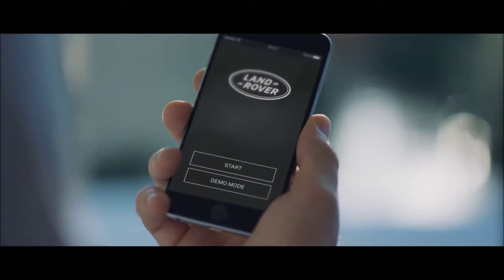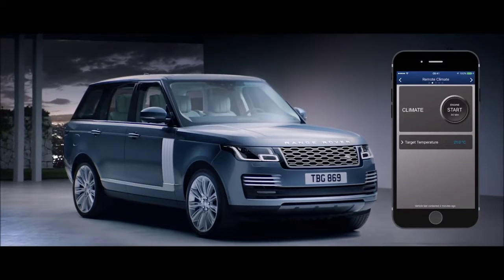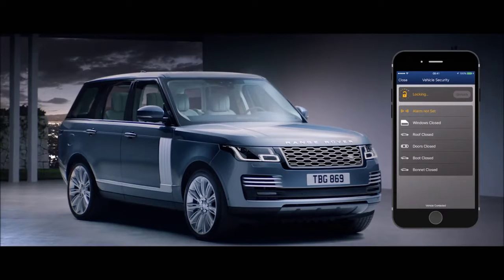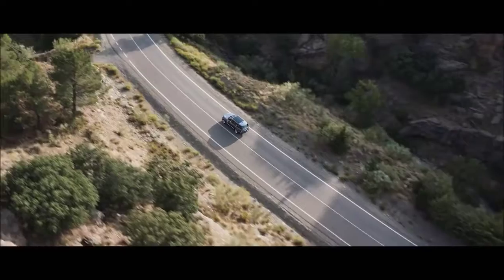Connect Pro allows you to communicate with your vehicle via your smartphone wherever you are. From setting the interior climate of the car, to locking and unlocking the doors, or planning and sending door-to-door routes.